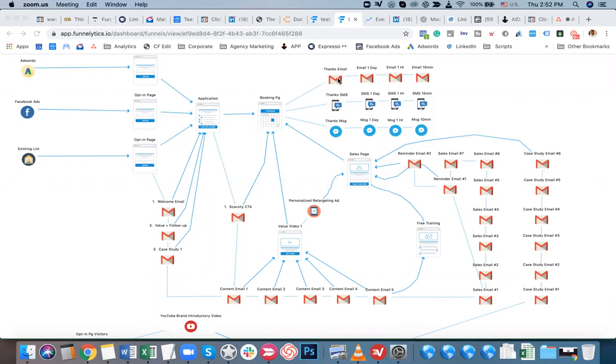If you are local, then normally you'll send them a thanks email the day of, 1 day prior, maybe 2 hours prior, and then maybe an hour or 30 minutes prior, depending on how far they have to drive to visit you. Thanks email, SMS, the same way.